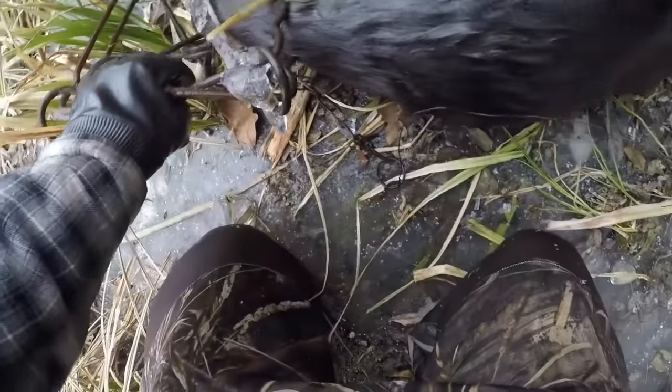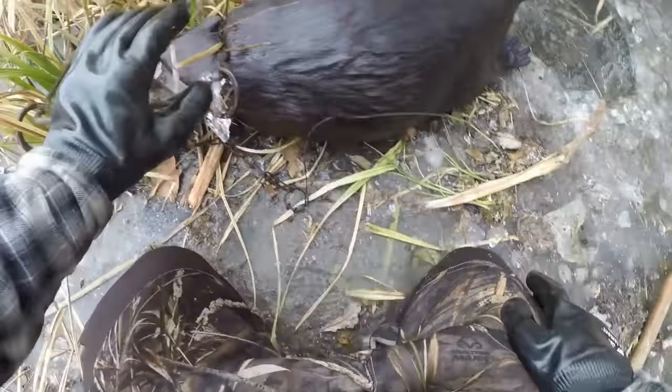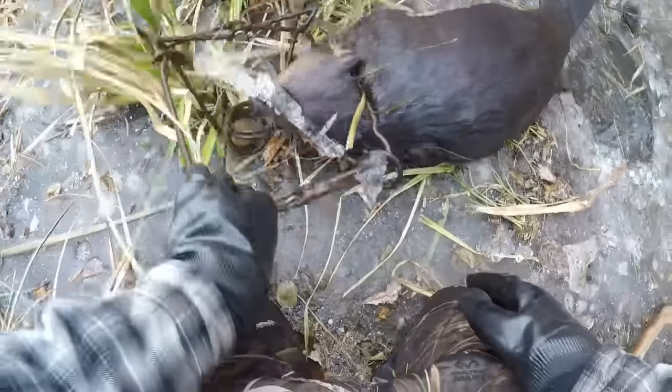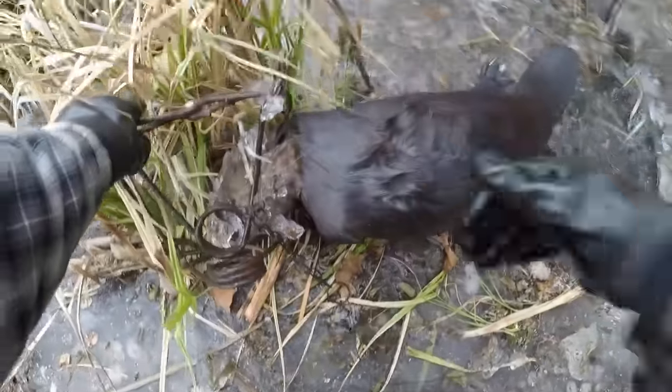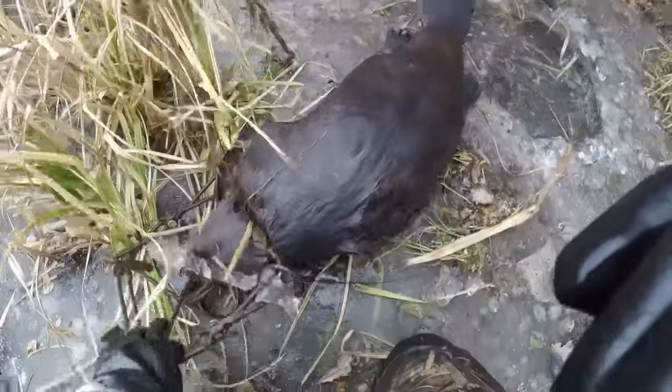Nice. This one will make blanket. I thought they were 2-year-olds, but that's a little bit bigger than a 2-year-old. Perfect head catch on that beaver, you guys. Look at that. Awesome. Well, that's the first set.